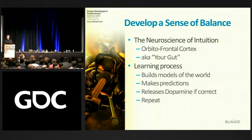And it goes through a learning process. What it does is it builds a model of the world, tries to make predictions and anticipate what's going to happen, and if it's right, it releases this chemical called dopamine, and that kind of cements the neurons into that configuration. And it does this over and over again about everything. Even things that you don't care about, like ordering fast food. It tries to predict how long it's going to take before they bring your money back, and you can't turn it off. But you can sort of guide that process.